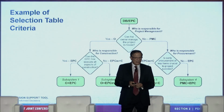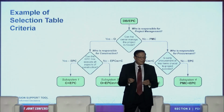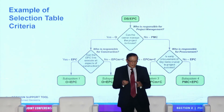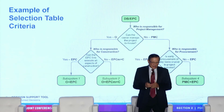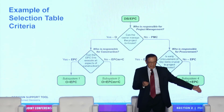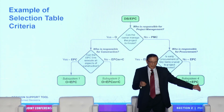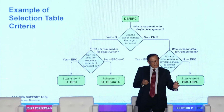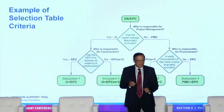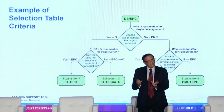The second is a series of decision trees. Probably 5 or 6 of them you can see in the document. Let me explain this. This is for design build or EPC. Then you ask yourself first, who is responsible for the project management? Can the owner, the first question, can the owner manage the project in-house? If the answer is yes, you go to the left side, and then we look for the construction responsibility. Can the EPC firm execute all aspects of the project? If the answer is yes, then O plus EPC. So the owner will take responsibility of project management consulting, and the EPC firm will take the engineering, the procurement, and construction. If the answer is no, then I go O plus EPCM plus a separate entity for construction.